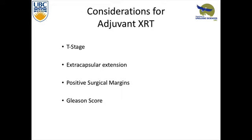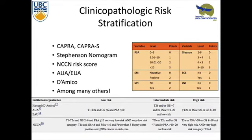So for adjuvant radiation therapy, traditionally people are looking at T-stage, extracapsular extension, positive surgical margins, Gleason score, and many other things. Classically, it's been clinical pathologic risk stratification. There's many, many different ways to stratify: D'Amico criteria, CAPRA, NCC, and AUA. And these pull in a lot of what I was talking about before, T stage, PSA, and Gleason score. The CAPRA-S also includes seminal vesicle invasion, surgical margins, extracapsular extension. So trying to include more detail to have a better risk assessment.